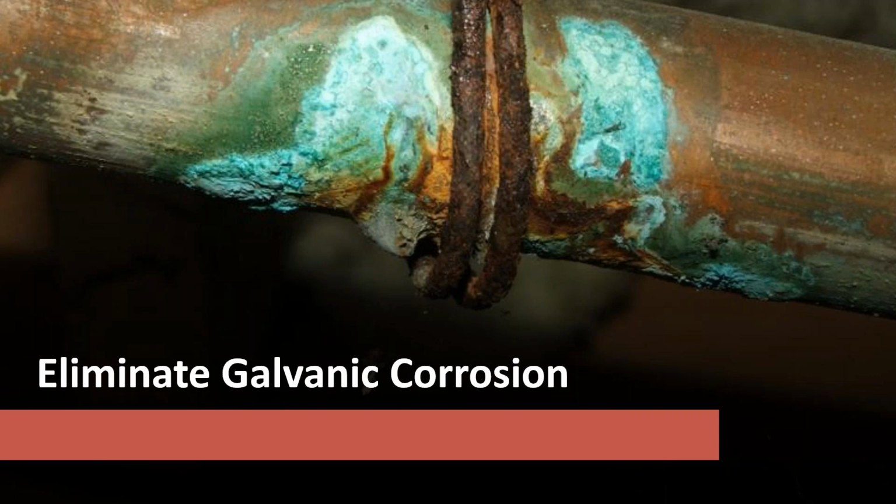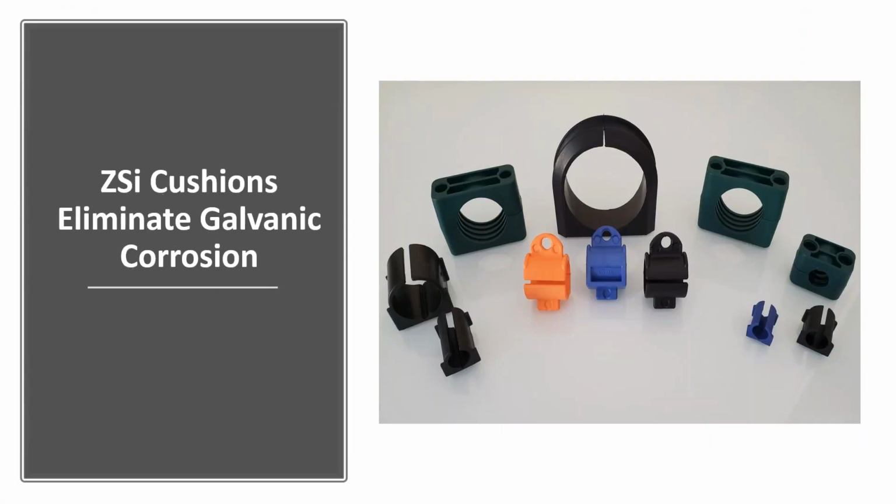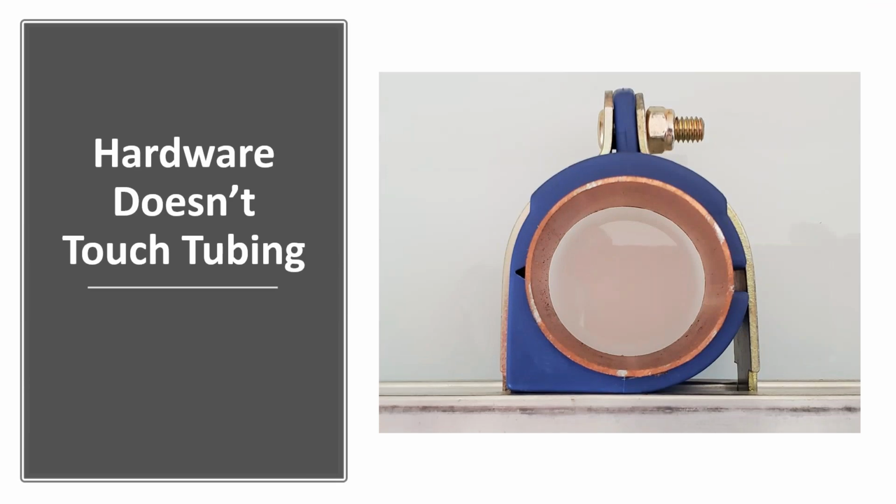So the cushion clamp is where all the magic happens. You see a variety of our different cushions for a variety of different clamps. And the key thing here is the way that it eliminates the galvanic corrosion. What you're looking at here is a Cush-A-Nator, which is a strut clamp. And that high temperature cushion, which is blue, completely encapsulates the tubing, pipe or hose, and does not allow that line to come into contact with the hardware. So the dissimilar metal contact is not being made.